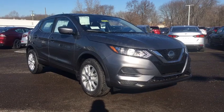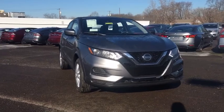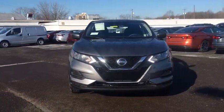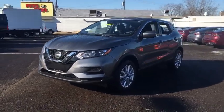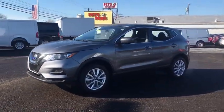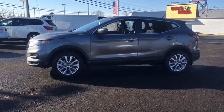Come test drive the 2020 Nissan Rogue Sport. The Nissan Rogue Sport is a subcompact SUV that provides all the functionality. A smooth ride, lots of cargo room, and a roomy back seat is a recipe for a pleasant traveling experience. Here are some of this vehicle's great options.